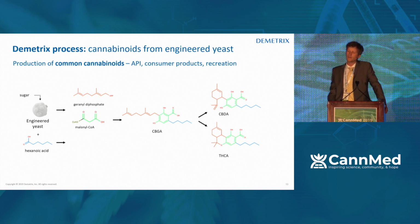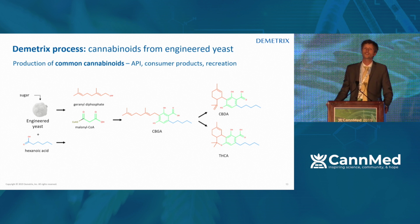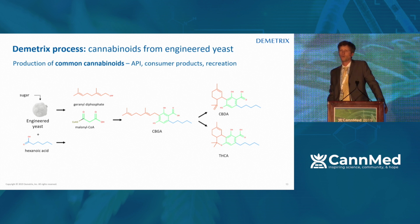We then basically need to bring in all the parts to make cannabinoids. And so I like to think of it like an assembly line, where each gene we bring in, each piece of genetic engineering we do, is a unit operation in this assembly line. And so we source those unit operations from whatever organism has the best version, basically. Some of the genes in our yeast come from cannabis, but some of them come from other organisms. So in the end, we have this engineered yeast cell, and we're going to feed it sugar, and we're going to feed it hexanoic acid.